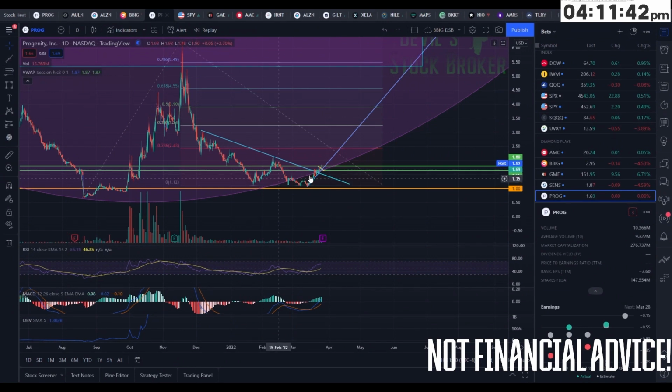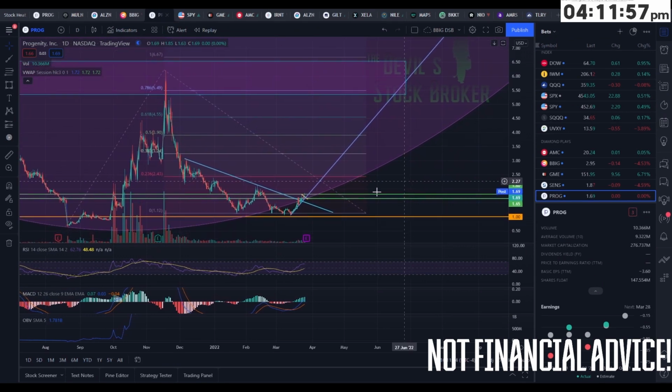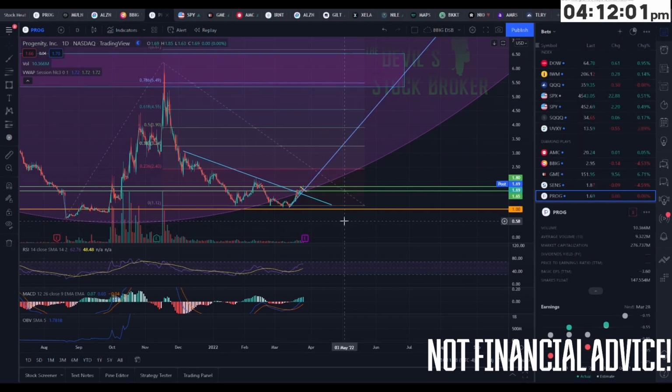I'm pretty sure that they were just giving themselves an opportunity to buy shares because they have to wait until after earnings in order to buy the shares. So anyway, I think that'll do it for Progenity. Expect there to be some pretty significant volatility on Monday. If it makes a big move, then well, congratulations.